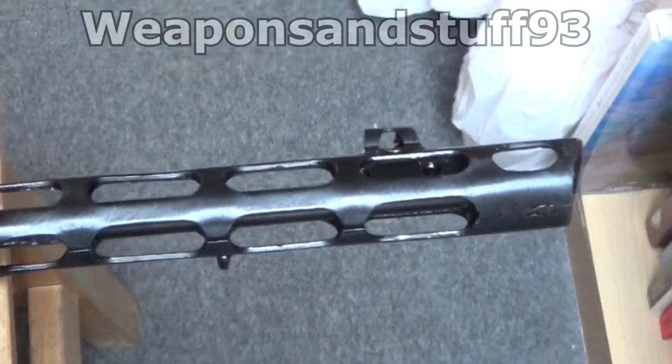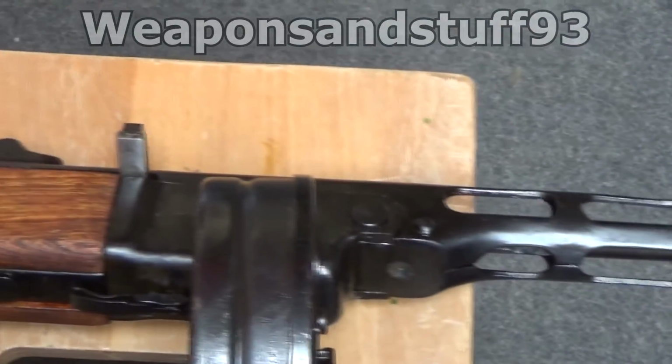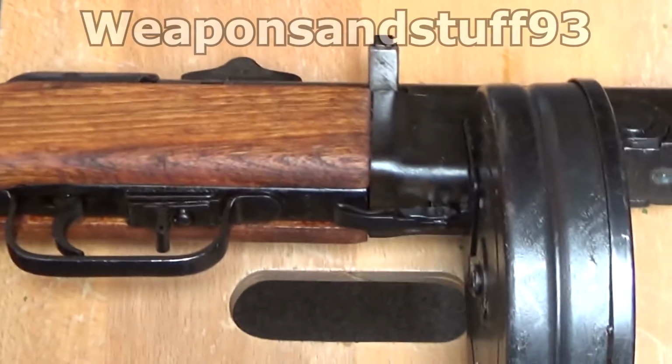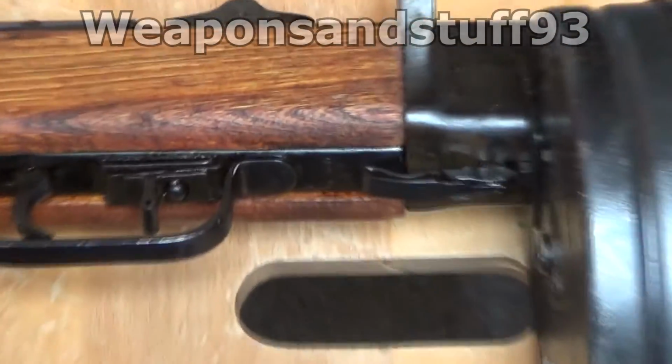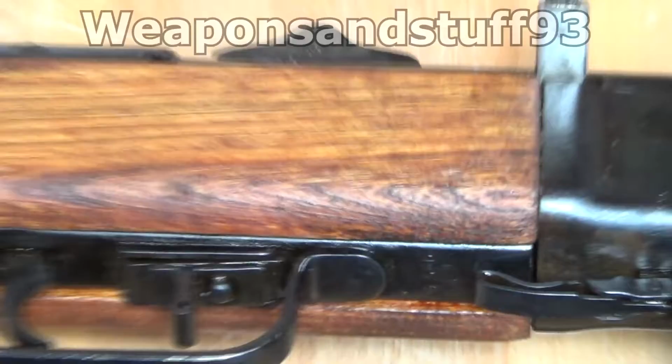The serial number that's on it is 7377, and that's on the barrel and the receiver and on the stock, so all parts have that same serial number on. You can probably just about see it there if the camera makes it out.